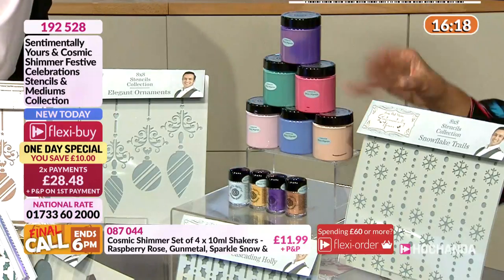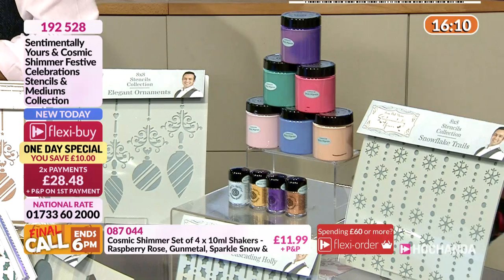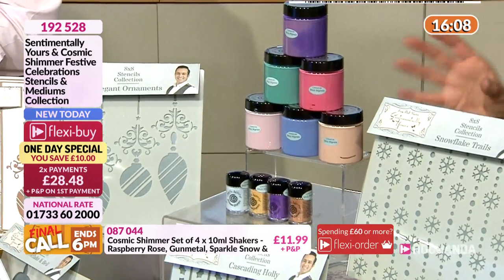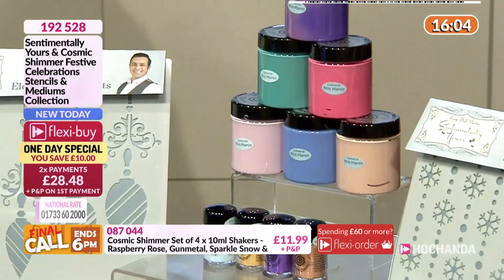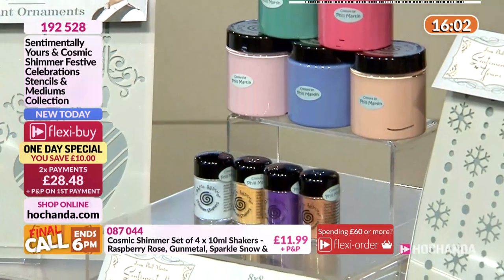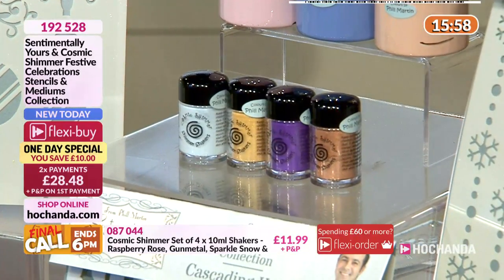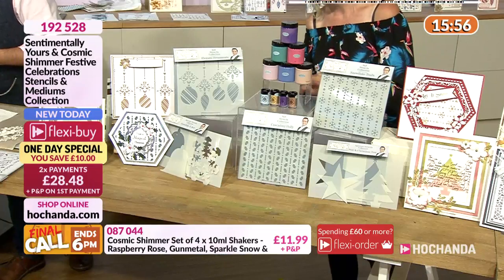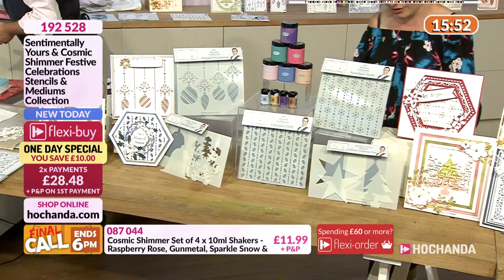You've then got your stencils. You've got your three big stencils. So, of course, you might be picking elements out of it. You might be using them for beautiful backgrounds. Use them with the products we've got here, but, of course, using them with so much more. And then at the bottom, we have got your beautiful apertures. With the apertures, there's loads you can do with those. So you have got the bell, the snowflake, the star and the Christmas tree.